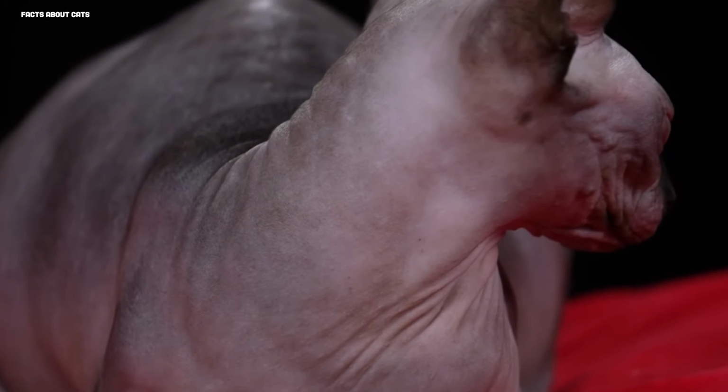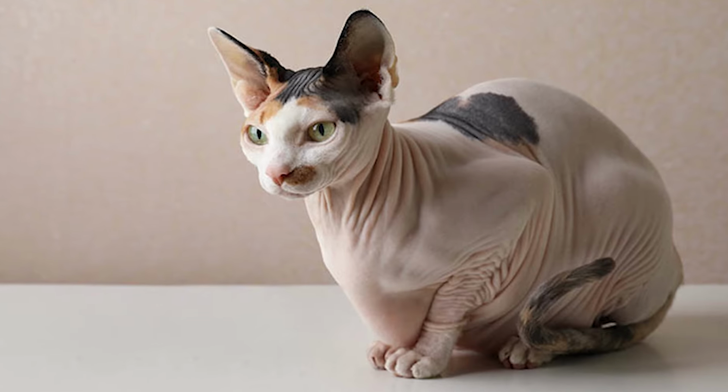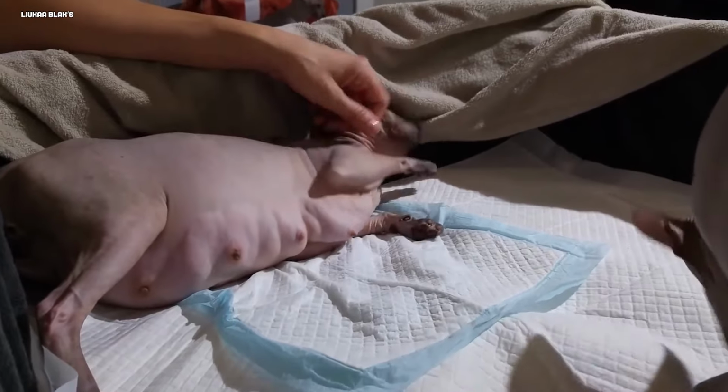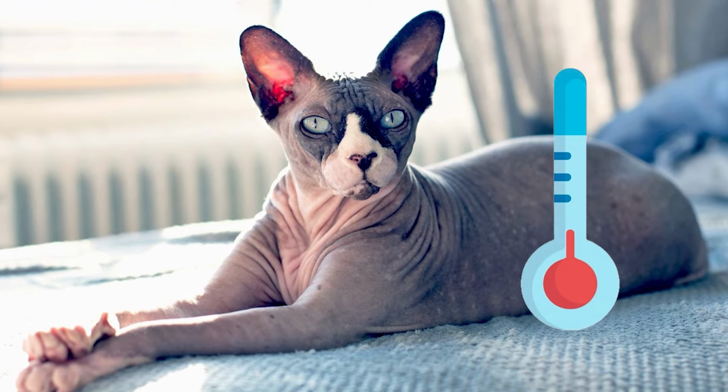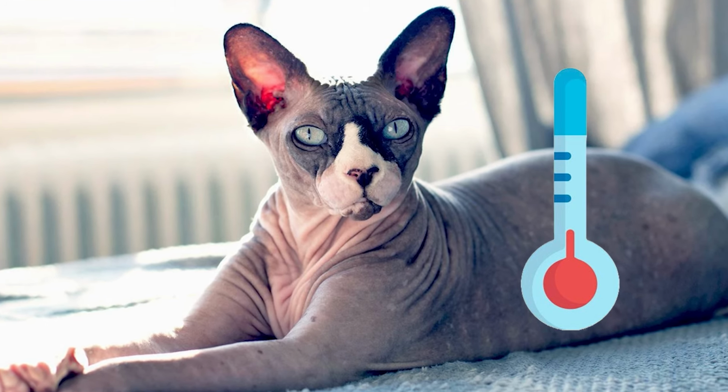Despite their lack of fur, Sphynx cats are not cold to the touch. In fact, their body temperature runs a few degrees higher than that of furred cats, making them feel noticeably warm when held. This higher body temperature is thought to be a compensation for their lack of insulating fur.